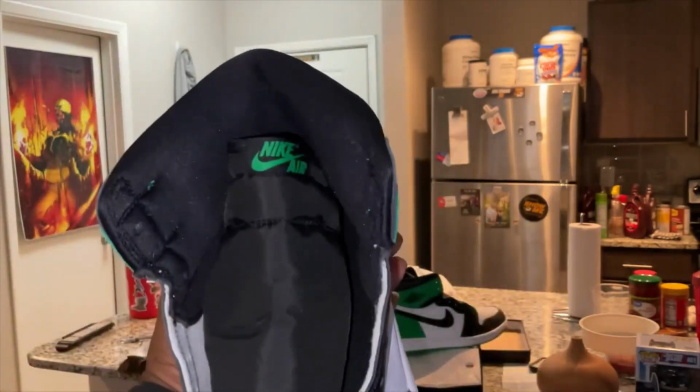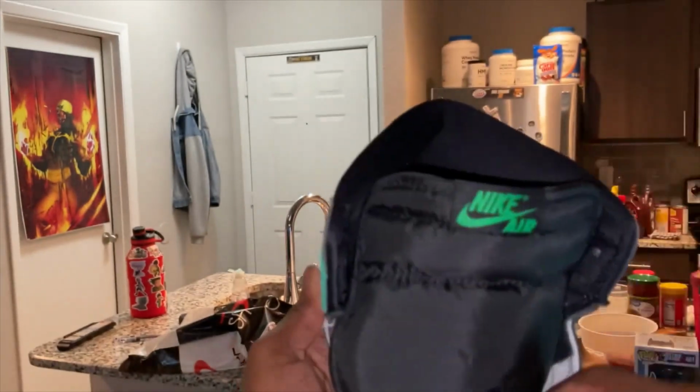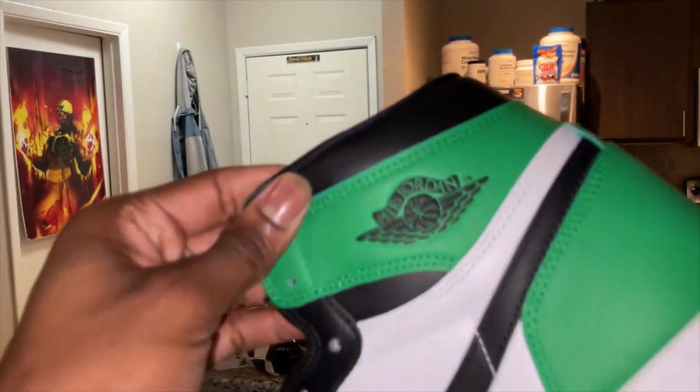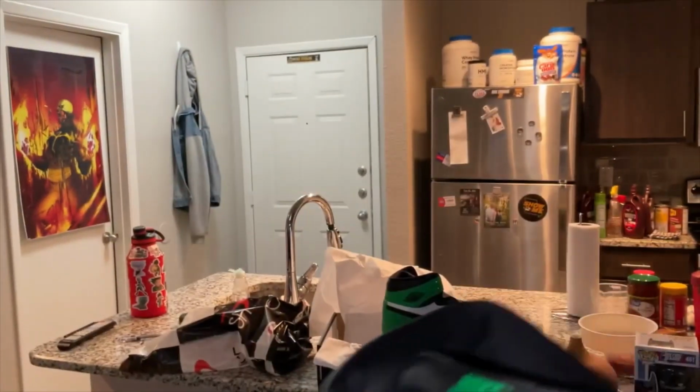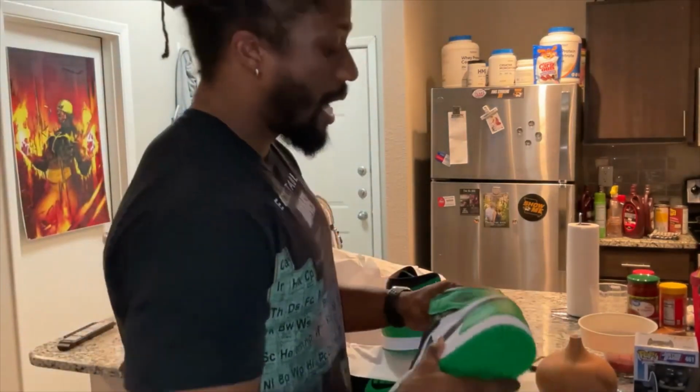On the inside, we just have your standard black interior, green Nike Air, standard black Air Jordan wing stamp. But yeah, pretty color. The color blocking is pretty basic, nothing crazy. It's just, I love this green.